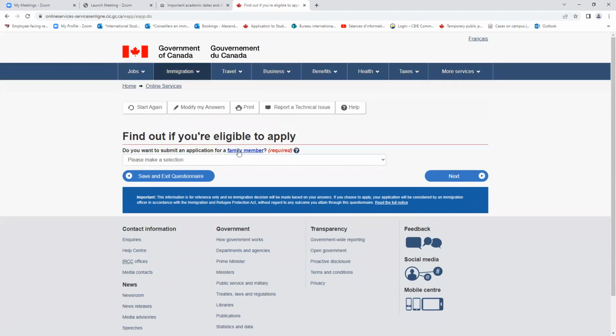Do you want to submit an application for a family member? If you have a spouse or common law partner or children, you could submit an application on their behalf at the same time that you submit your own. You can't submit an application, unfortunately, for your mother or your father. It really is just immediate family, which would be dependents: spouse, common law partner, children. So we're going to put no.